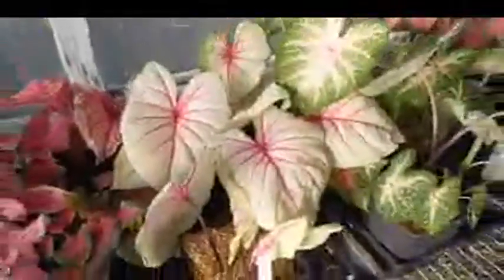The caladiums, there's a couple left. I have more of the white ones now. They've come out. When I showed you the video before, I only had the one, and now I have a couple others, and those are looking great. The sizzle's still looking really good too.